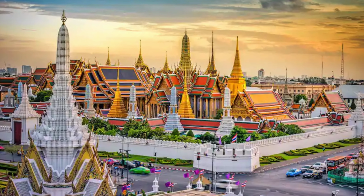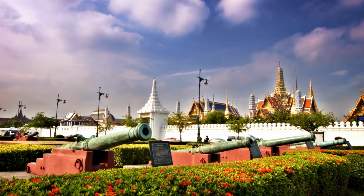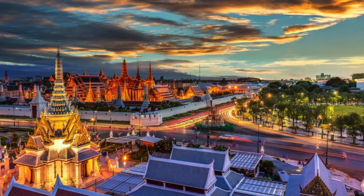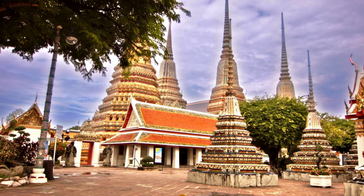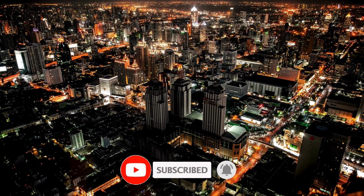It also has an affordable and reliable transportation system, which makes it fairly easy and fast to get around the city. The tuk-tuk drivers are eager to take you around as well. Guys, sitting all day in your hotel can be very boring. Therefore, you should check out the best things to do while being in Bangkok in the video being displayed on your screen.